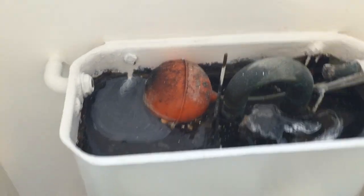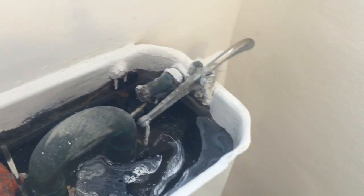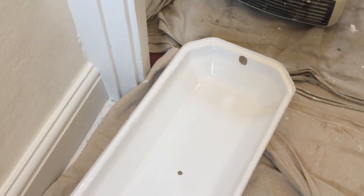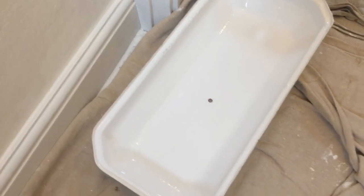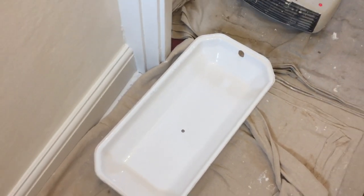Right, as you can see, I've put a coat of undercoat on, rubbed that down, put another coat of undercoat on there, and put a second undercoat on that. It's just wet, it's not gloss, it's just wet, so that should protect that for a bit longer.